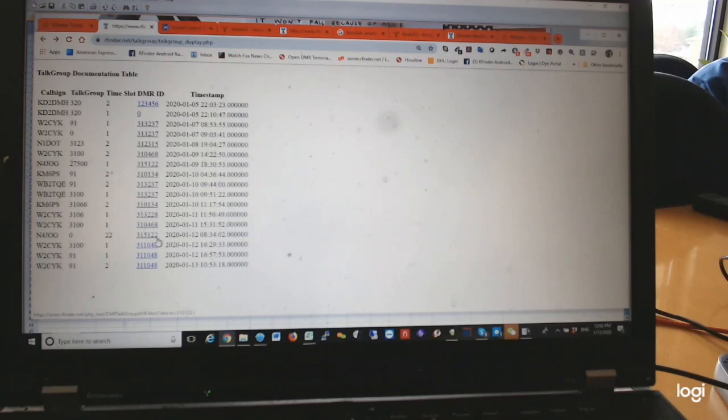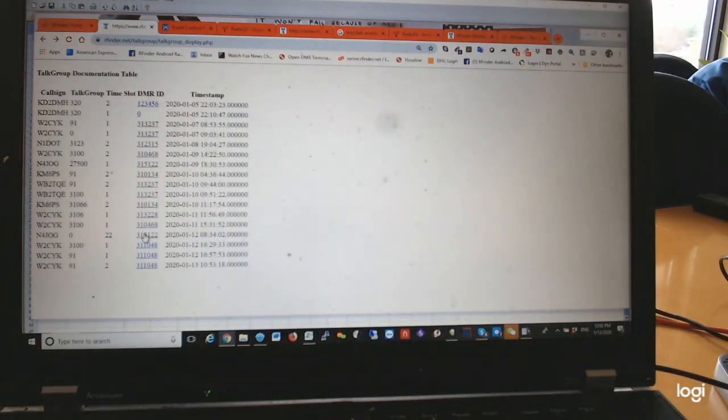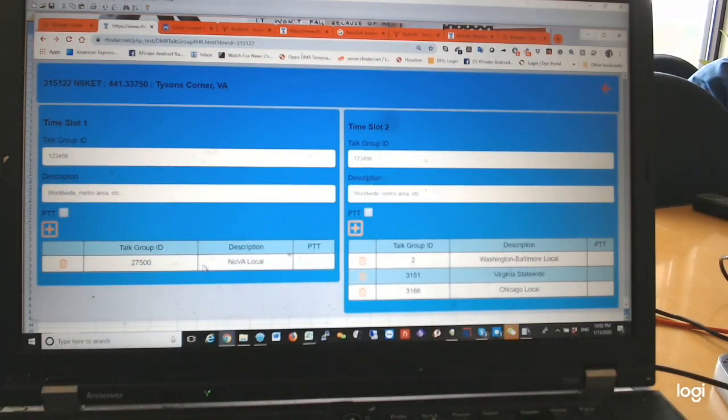So, for instance, if I clicked on one of these machines, you can see that the talk group documentation comes up on it. And we are passively now, from the RFinder radios, all the RFinder radios, once they get the latest update, will be capturing talk group time slots that are actually in use and sending them back to the database passively. Nobody needs to do anything. It just happens in the background. So we're actually going to be taking the activity going on the radios and sharing that with everybody so that we know what talk groups and time slots are actually in use on specific repeaters all over the world.